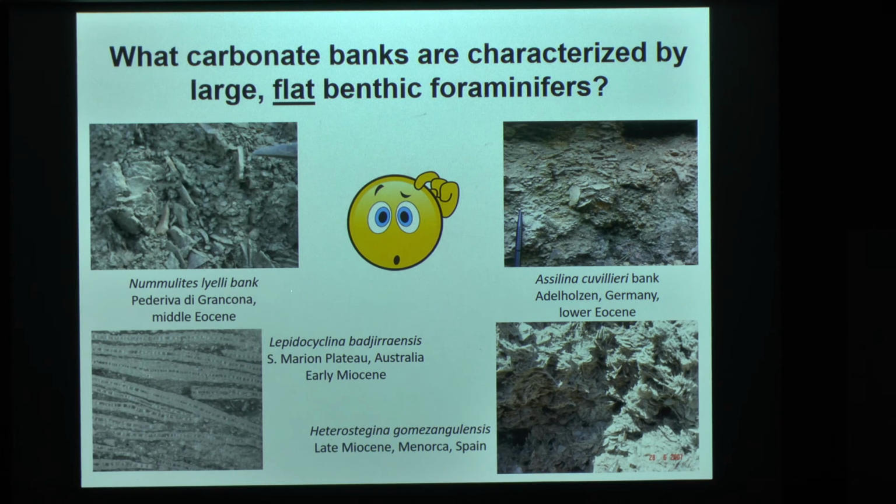Well, you've got a pencil here, and you can see the flat plates. And here you've got the big ones. This is a point of a rock hammer, and the smaller ones. And I'll tell you why there's larger and smaller ones. And this is just some examples from Italy, Spain, Germany, and actually Australia. And so really throughout the Tethyan region.